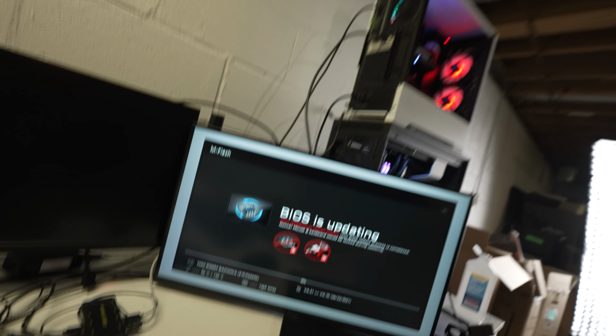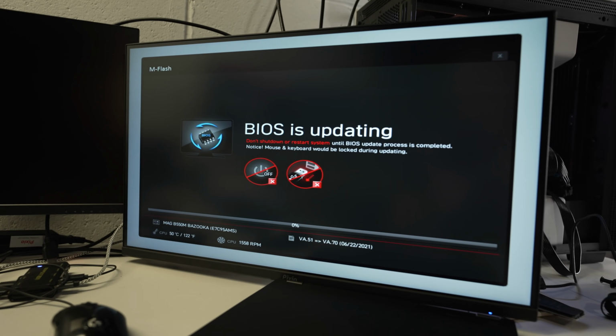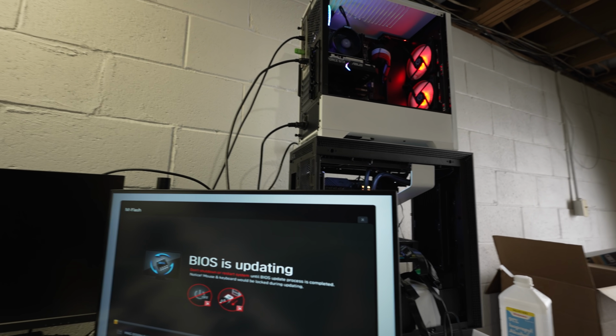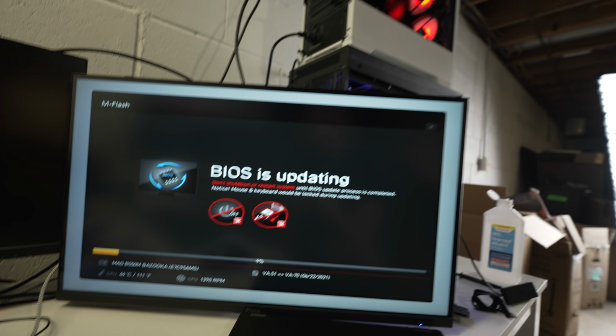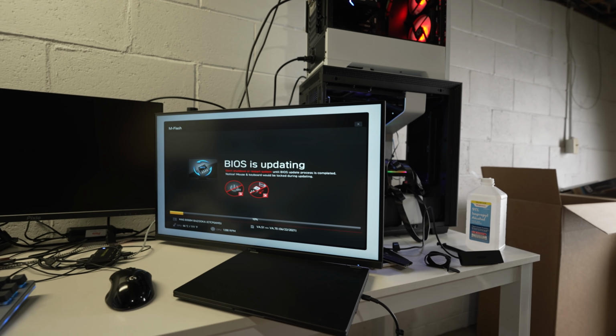All right, we're going ahead and trying to install a BIOS update, which you can see it says do not shut down or restart the system. Let's see if it does. Oh man, I'm worried. You can see that the temperatures during the CPU install are totally fine. 44C is honestly not that big of a deal. It's not overheating. Oh, this is taking a lot longer than I want it to. I don't trust this computer right now.